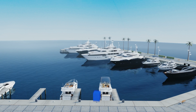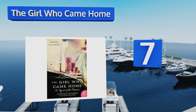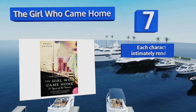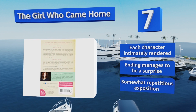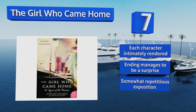At number 7, a young woman survives her voyage on the Titanic in The Girl Who Came Home, and yet the terror of that night stays with her for years to come. This book paints a vividly realistic portrait of that fateful trip, and gets you thinking they should make a movie about it. Each character is intimately rendered, and the ending manages to be a surprise, but the exposition is somewhat repetitious.